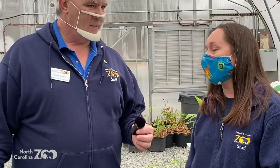We also grow aquatic browse in this house for the ducks and flamingos. Oh, really? Yeah. Who knew, right? So you're growing aquatic browse for them to be able to munch on and find their own food. So since it's all about growing food and then feeding it out, what other kinds of things do you guys grow for the animal population here at the zoo?